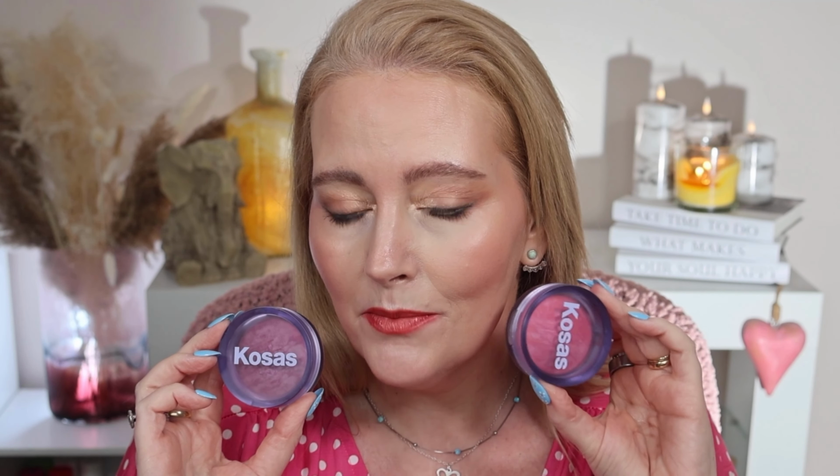And then the Kosas blushes. I put a bit of the Blissed on this side, so I balanced up a little bit because this side was just a bit too dark, using Euphoria. And I do like Blissed actually. I like it more than I thought I did. So it's a really, really pretty blush. So I do like Blissed a lot, just not so fussed on Euphoria.